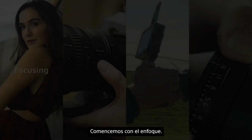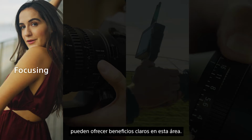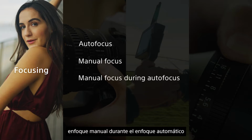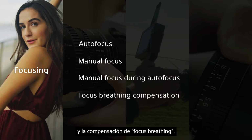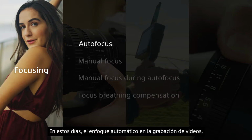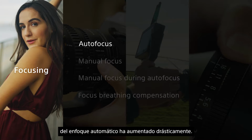Let's start with focus. There are distinct points where Sony's E-mount lenses can offer clear benefits in this area: autofocus, manual focus during autofocus, and focus breathing compensation. These days, autofocus in video shooting is more important than ever before. With advancements in technology, the number of scenes that depend on a reliable autofocus has increased dramatically.